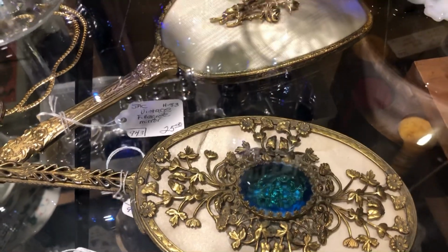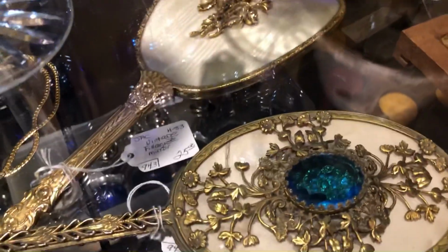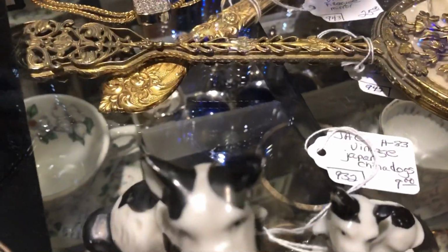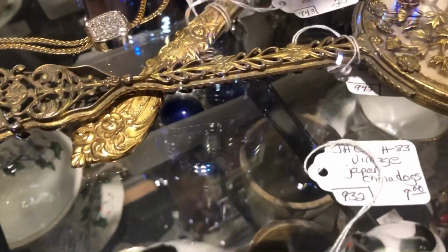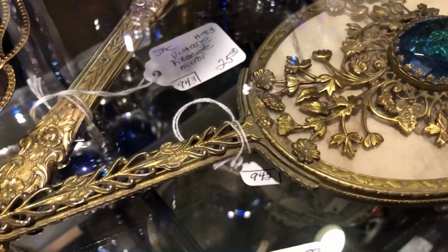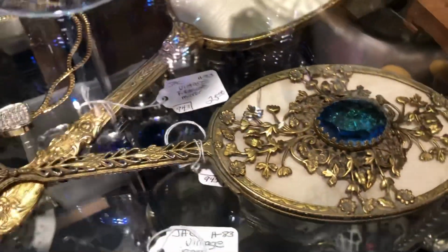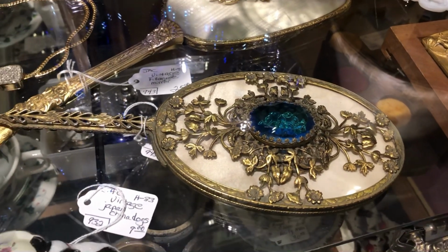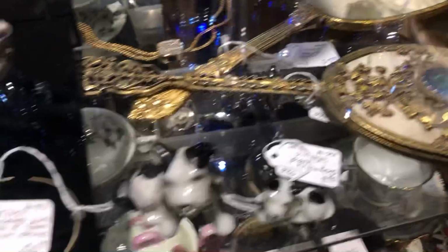I know I'm not going to buy it, so I don't want to make them open it up just so I can see a price. That's kind of rude, but wait a minute. I think I can see it. Does it say 49? Darn. Okay, I got to stop drooling. Are we done drooling? Wow.